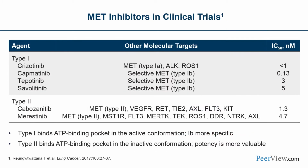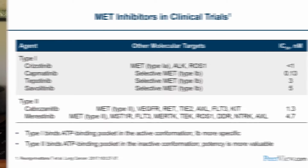There are multiple MET inhibitors in clinical trials, and we think about them in general as type 1 and type 2 inhibitors. Type 1 inhibitors include drugs like Crizotinib, Capmatinib, Tepotinib, Savolitinib. These are the more selective MET inhibitors. And the type 2 inhibitors tend to be multi-targeted, drugs like Cabozantinib and Merestinib. And we do think that there's a role for both types of drugs in treatment of patients with MET skipping.